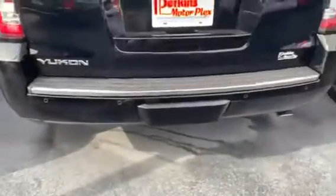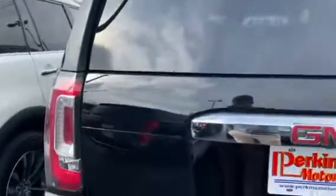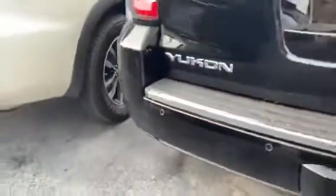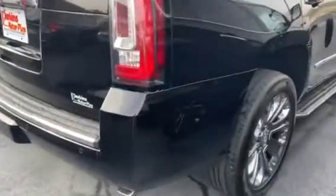Got your parking sensors on the back, they all look like they're still in. And then the back glass looks good, no chipping or anything like that. Tailgate looks good as well. No major dents, scratches or anything like that on the back. Coming around the passenger side of the vehicle.